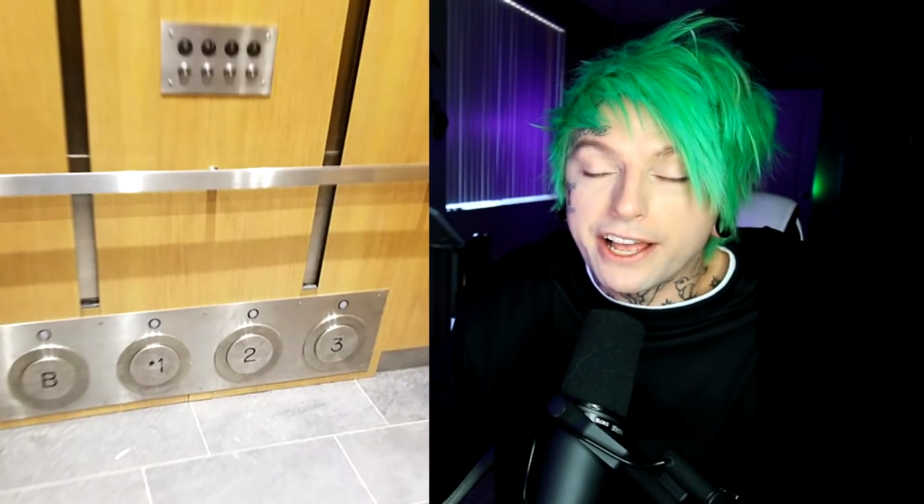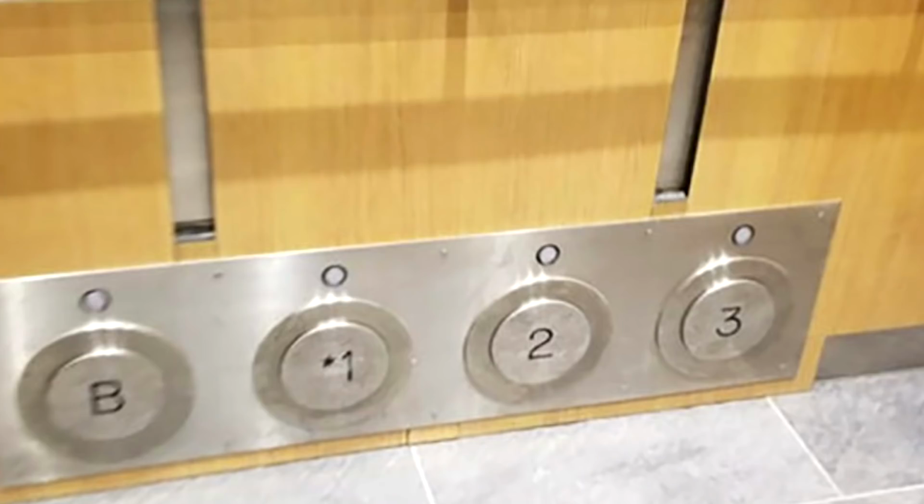This elevator has foot buttons. So instead of pushing the buttons with your finger, I mean, obviously you just kick it with your foot. Very smart. I don't think anybody likes touching buttons now because of the whole thing, but I didn't before though. I didn't like touching anything before.